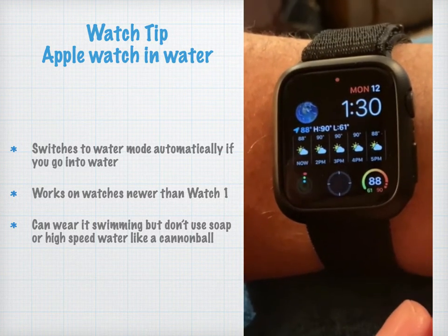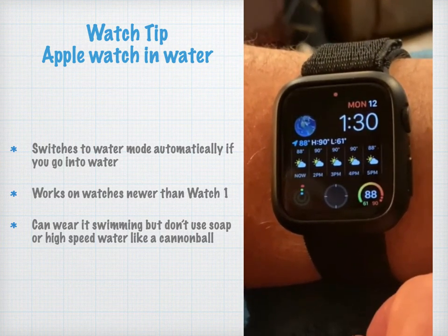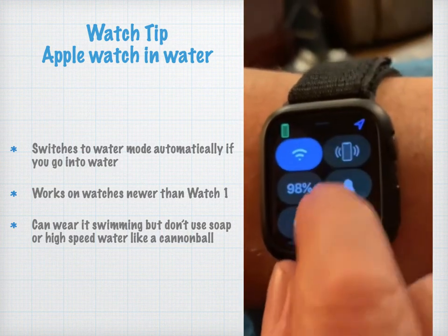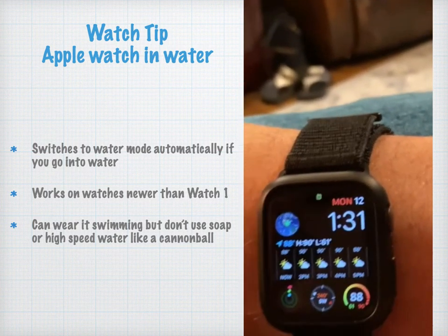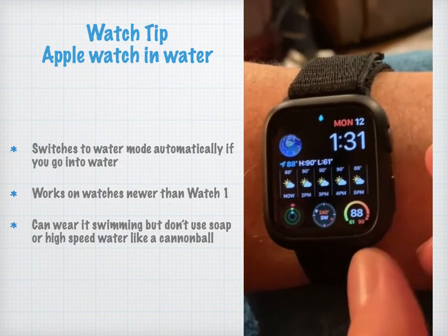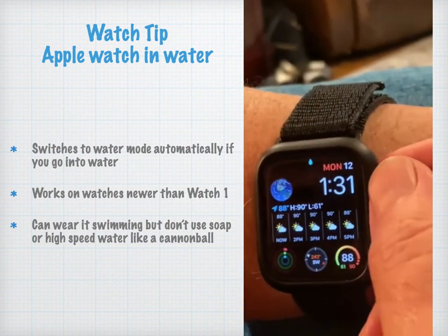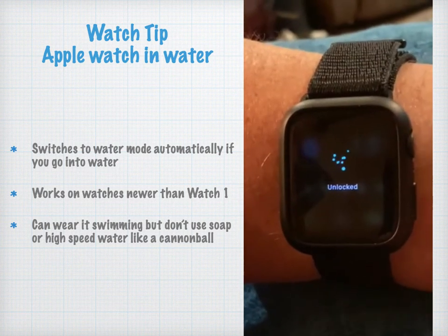Your Apple Watch is waterproof up to 100 feet, but don't try it because it may not work. But if you do go into water, you want to set the water drop to lock your watch. You swipe up from the bottom, and you're going to see a little water drop among the icons. You touch that water drop, give it a second, and you'll see the water drop appear at the top of your watch. When you come out of the water, your watch is locked. It won't do anything. It doesn't respond to anything. So you touch the digital crown, which is a round button on the side, and you start turning it either direction, and it will unlock.